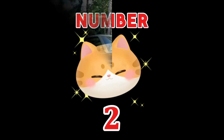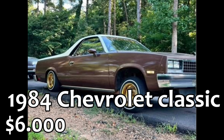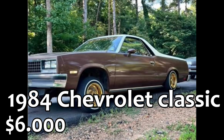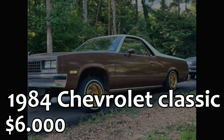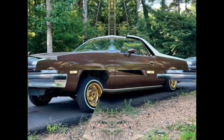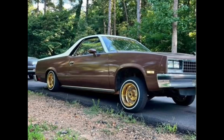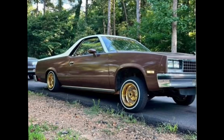Number 2. 1984 Chevrolet El Camino, $6,000, Norcross, Georgia. Listed at $6,000 and located in Norcross, Georgia, this 1984 Chevrolet El Camino offers the best of both worlds, a stylish muscle car with the practicality of a pickup. With a classic two-door coupe utility body style, this El Camino proudly represents a unique chapter in American automotive history.